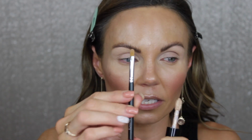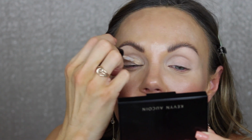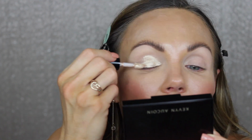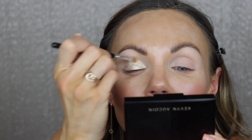I'm gonna take my little concealer brush. This is what I normally use to cut my crease. I actually got that from Bare Minerals. I'm gonna put this... oh, dang, that's pretty. Except for it tickles my eyeball. So I'm just gonna take a brush and brush that out.